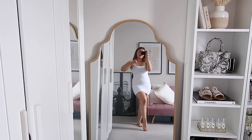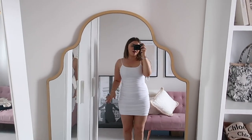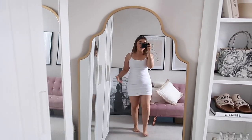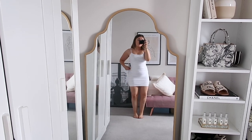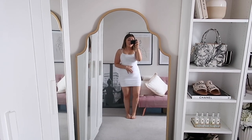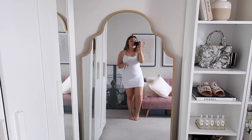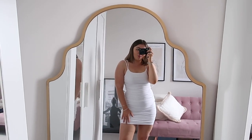I could definitely see myself wearing this to maybe a friend's party. I've got a friend's goodbye party, who is going to Europe for a couple of years, and I think it might be quite nice for that. Maybe with a leather jacket thrown over the top and chunky boots, I think would look really, really cool. I absolutely love it. Love the ruche detail. It's so, so flattering, the way that it just sits over my tummy. I would never normally go for a bodycon dress like this, especially a white bodycon dress, but this is beautiful. I absolutely adore it. I think I could definitely see myself getting wear out of this.